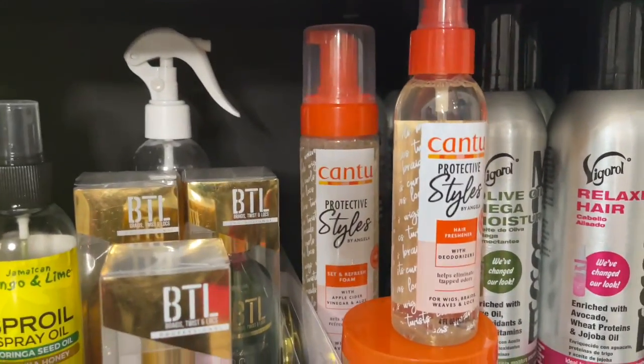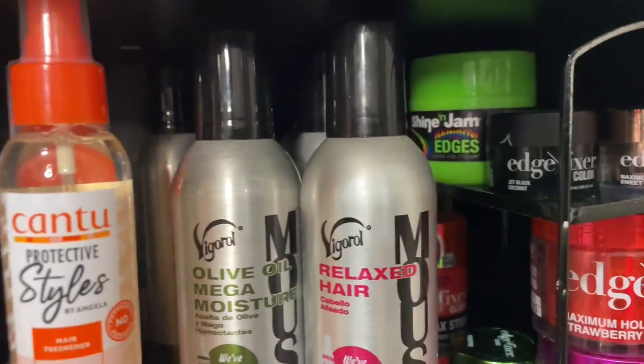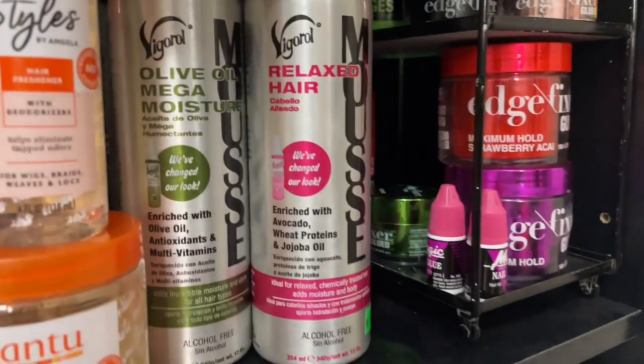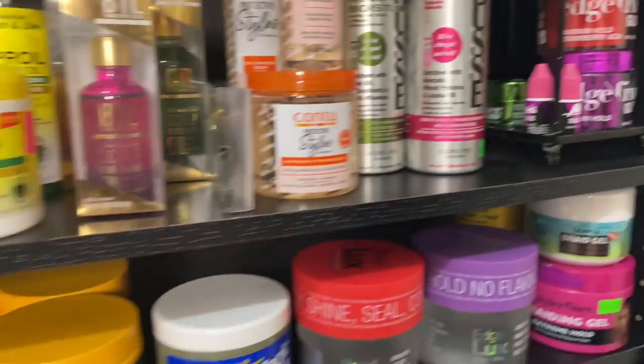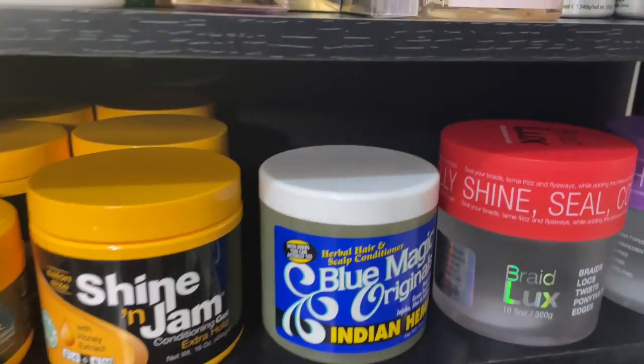We now have a section for Cantu protective style stuff. Our Vigoral section is stocked up. We have about seven bottles back there. Edge controls are good. I threw the nail glues up there. All of our braiding gels, we have shining gem. I threw that blue magic grease.